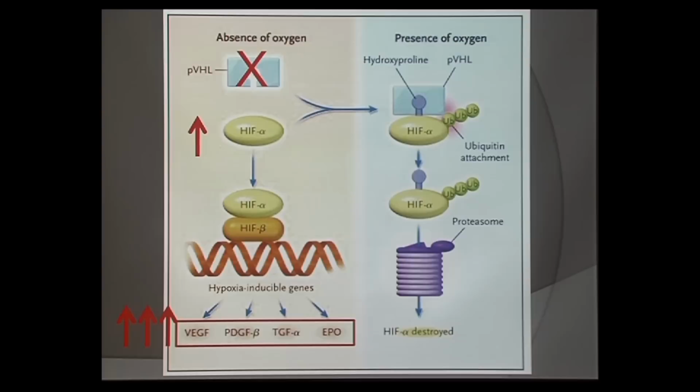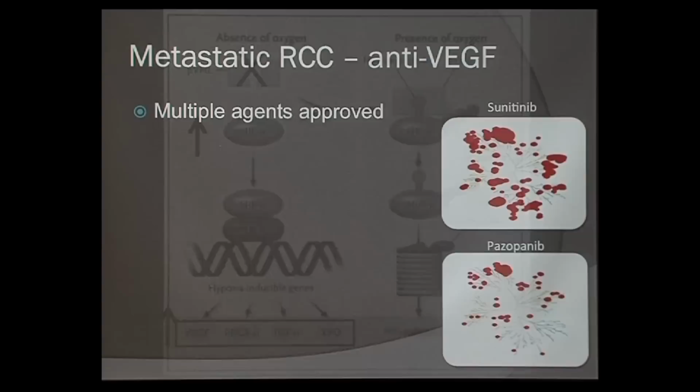So cancers, when these factors are overproduced, have an easier time surviving, basically. And so this is one of the mechanisms by which RCC may keep itself alive and progress. So anti-VEGF therapies are meant to block this. And because anti-VEGF therapies have a lot of off-target effects, they may block some of these other factors as well. So that's how these anti-VEGF therapies work.